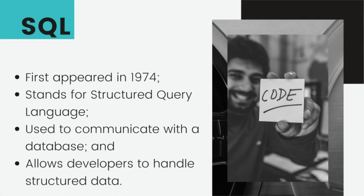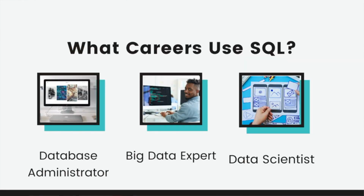So SQL, some people call it sequel, I like SQL. It first appeared in 1974 and it stands for Structured Query Language. It's used to communicate with a database and allows developers to handle structured data. So you'll see SQL, you see MySQL, there's lots of different formats or applications or languages within this that have branched out.